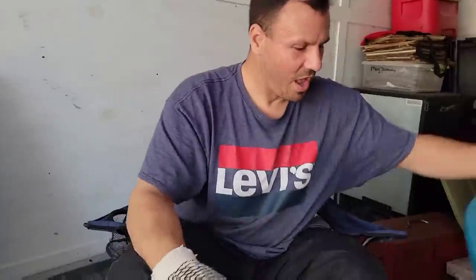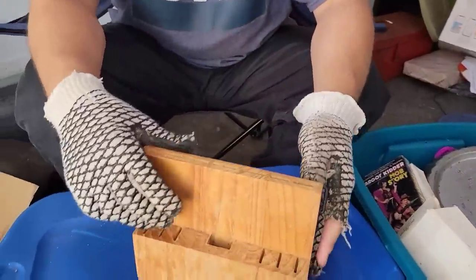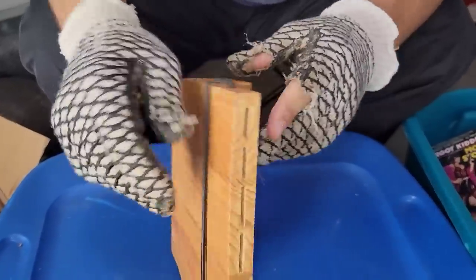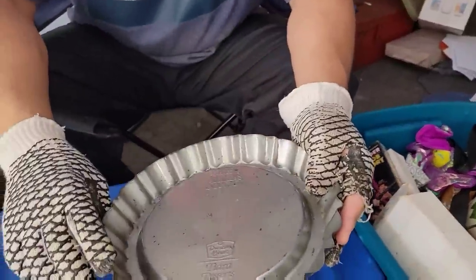I ain't that dumb. Here, take it. All right. We've got another tote here. We've got a knife holder, a place that you can put your knives. Knife holder. We're just going to toss that aside.